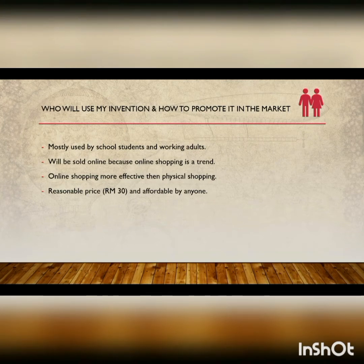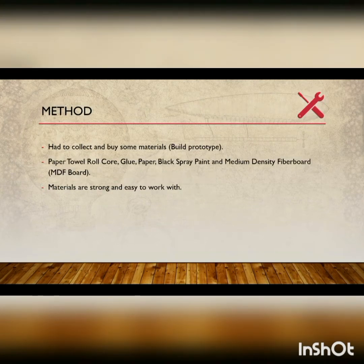Let me go to the next slide, which is the way I built the prototype. So I just built a prototype because the real 100% working one will be very long to build and might take a lot of technical help. But this should give a rough impression on how the model is going to be because the scale is 1:1. So to do this, I had to collect and buy some materials, which among were paper towel, which is the center paper brown color roll in between of your kitchen paper towel, and then glue, paper, black spray paint, and medium density fiberboard, which is thick cardboard. I had to use these materials because they were very strong to work with, easy to work with also.